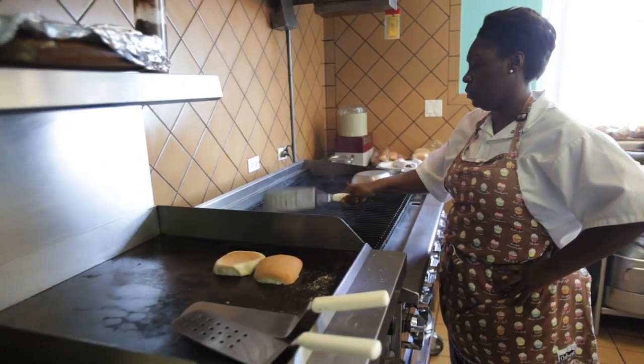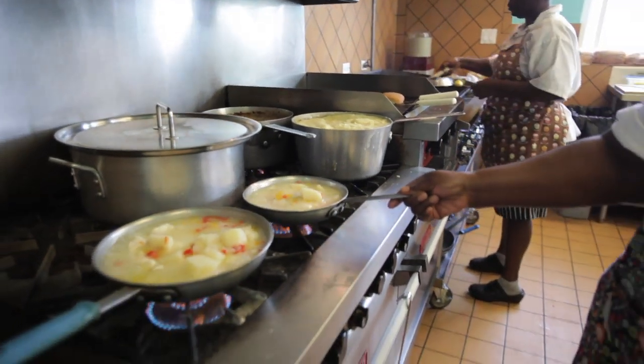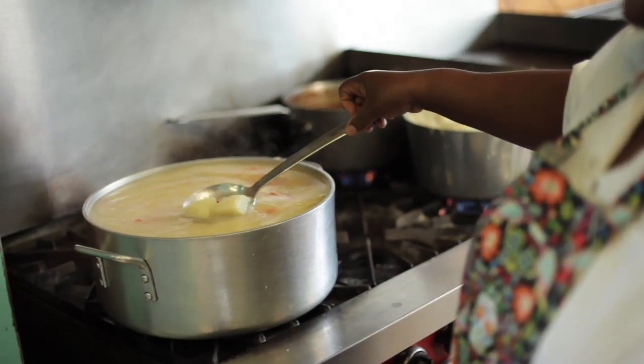Sip Sip owner Julia Lightburn shared her authentic Bahamian recipe with Pottery Barn so that we can bring the party to you. Like life on the island, the menu and the decorating are easy, low pressure, and ocean fresh.